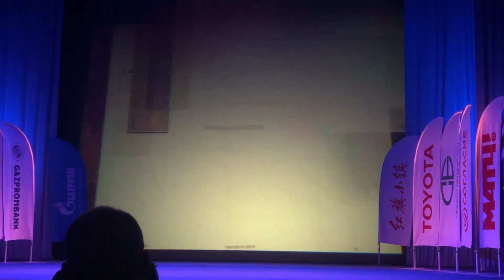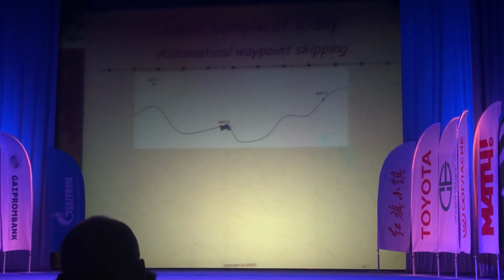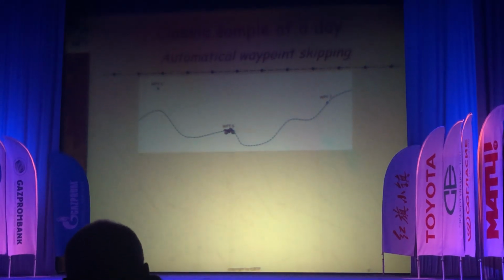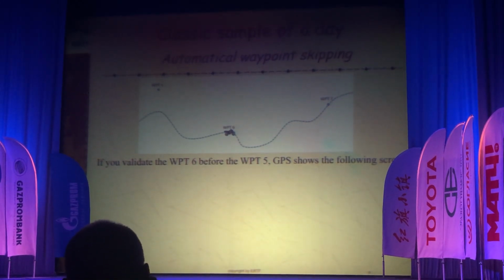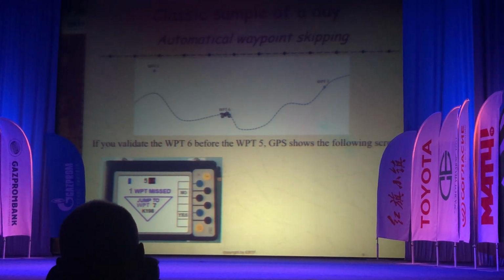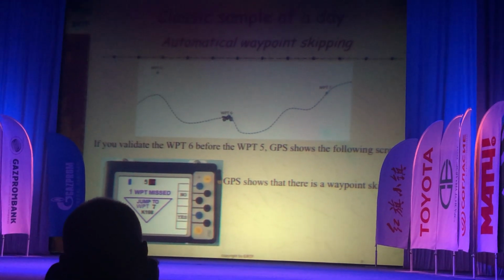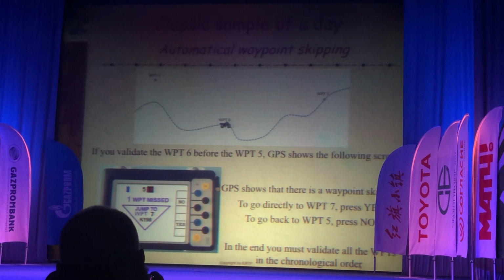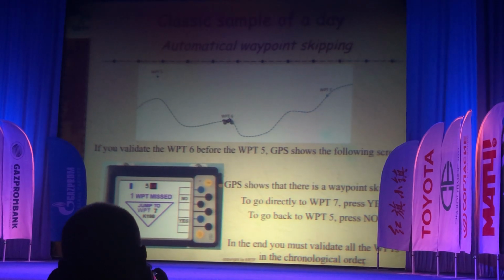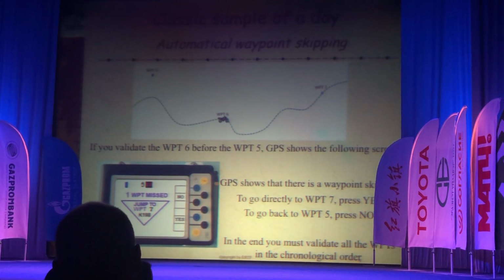You can go to the next one. Sometimes you may get lost, so if this happens, your GPS will ask you if you want to continue to the next waypoint or if you want to go back and find your waypoint, the previous one, the one you missed. So in this example, I'm coming from the left side of the screen and I'm going to waypoint 5, but I get lost and I find waypoint number 6. As soon as I find this waypoint 6, I have validated this one. So the GPS showed me a screen like this one.